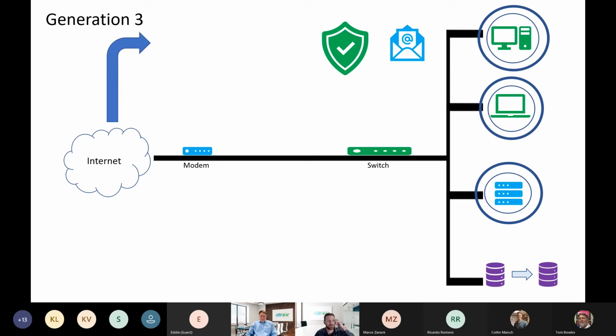So now we're at generation three, and to give you an idea, generation three is really where we've been pretty much for the last 2 years, what we've been working on and what we've actually been trying to promote and implement at our customers. And the reality is not even all of our customers are at generation three at this point, but hopefully they're most of the way there. But we have all those things still in place that we talked about before.